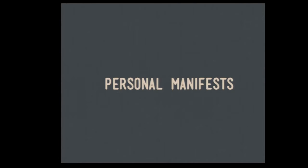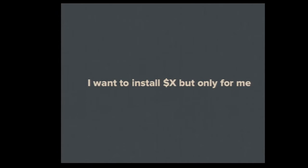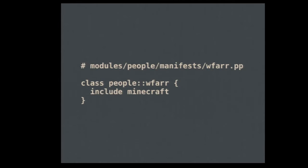We support this notion of a project manifest, or sorry, personal manifest. So say you want to install something for you. Maybe it's Minecraft, or maybe it's ZSH. You just create a file that is modules, people manifest, your GitHub username.pp, and put whatever Puppet code you want in there. It's only going to happen on your machine, right?